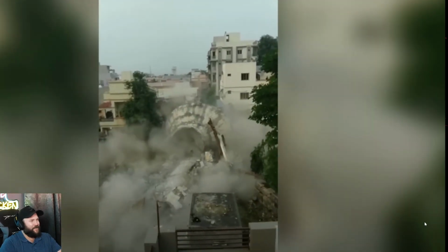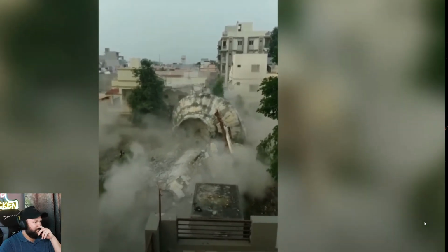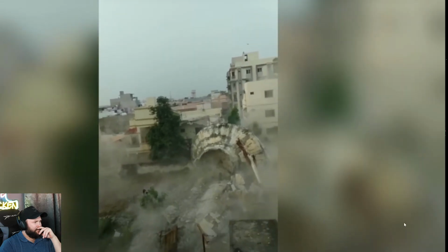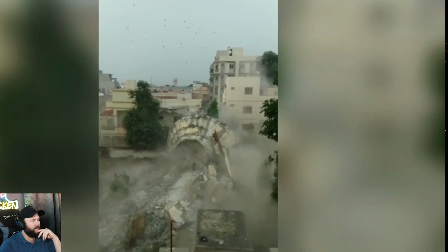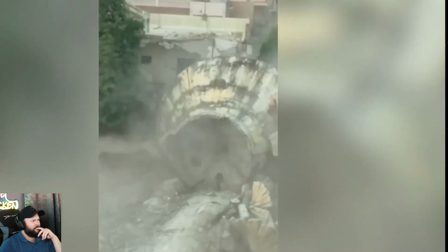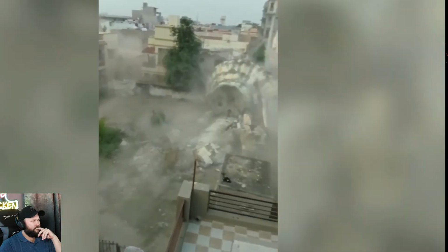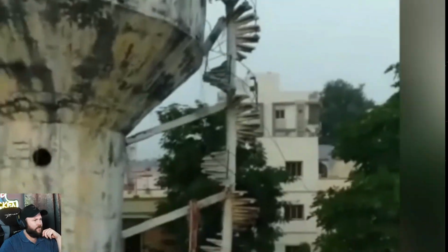Where did you think it was going to go? You pulled it directly into the other building. Mm-hmm. That's what I just said. Why did you pull it that way? Well, that didn't go according to plan. It sure looked like it did. You can see a wire pulling on the tower, directly where he pulled it to.